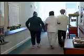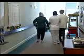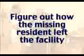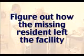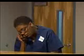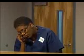If one resident has wandered off, it is possible that another resident has followed or will try to follow. The staff members who are not involved in searching for the missing resident should figure out how the missing resident left the facility and make sure that other residents don't wander out through the same exit. If you don't find the resident by searching your building and nearby areas outside, call the police for help. You can help the police by giving them pictures of the missing resident. It may also be easier to find residents who wear identity bracelets.